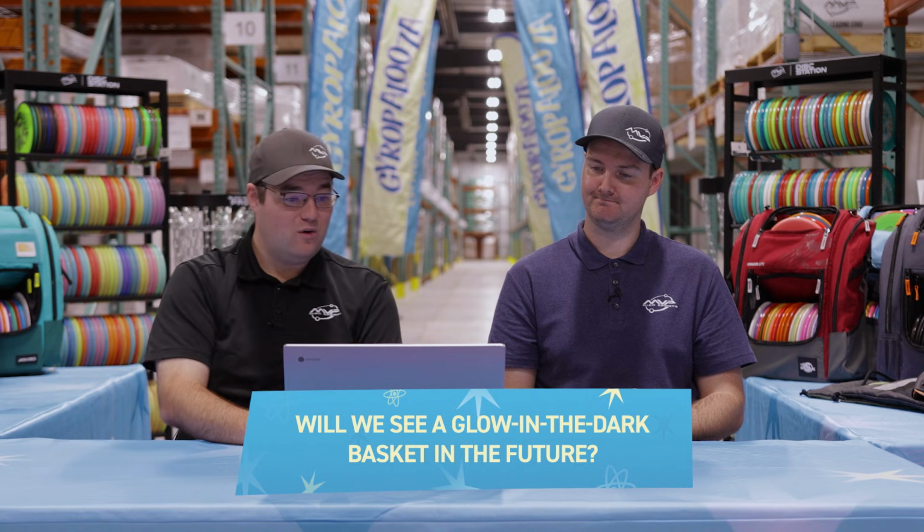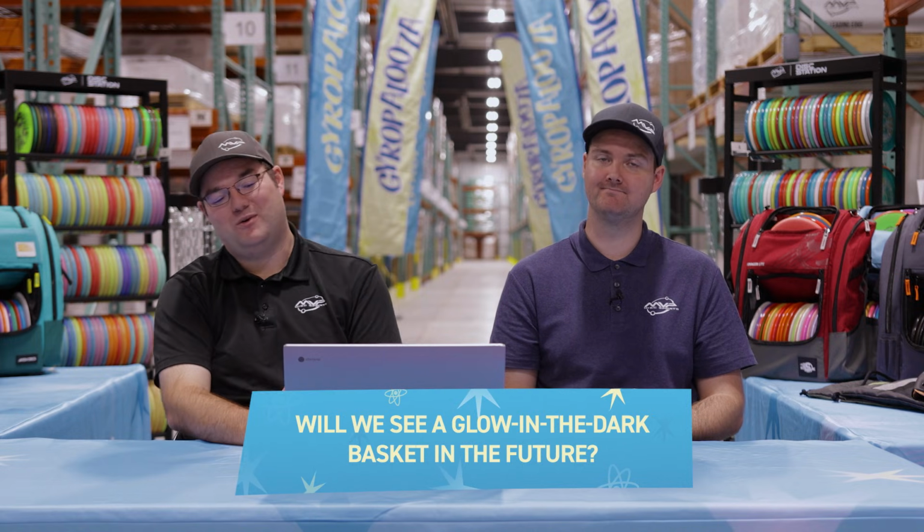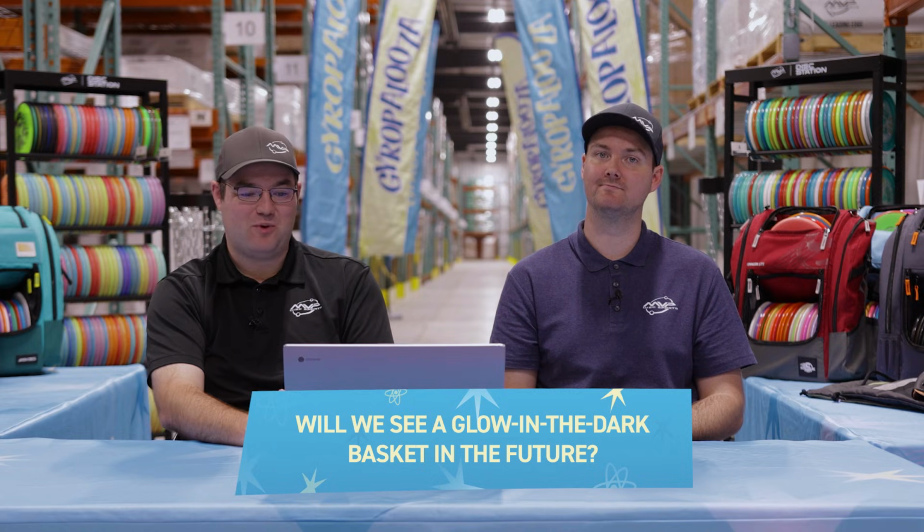Could we see a glow-in-the-dark basket? Interestingly, we have experimented with it. We have made a prototype. But unfortunately the cost would be enormous. The basket is just a lot of surface area. The amount of glow pigment powder coat is a very, very expensive development, and I don't think the market viability is there for how expensive it would be.